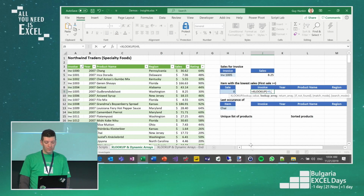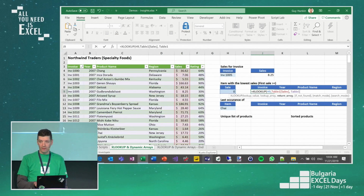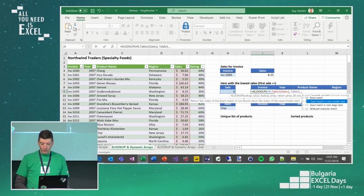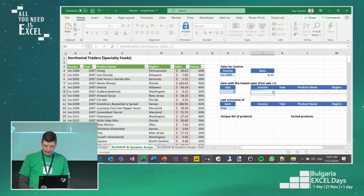Where am I searching for this amount? In the column of sales, right? What is it that I want to return? In my case, I just want to return the entire table. This is something new. It's called dynamic arrays, and I will explain shortly how it works. The next parameter is what happens if the value was not found. Let's just keep it. And the next parameter: am I looking for an exact match, the next smaller value, or the next larger value? Next larger value, that's great. So the next parameter should be one. And you see that I got the result.